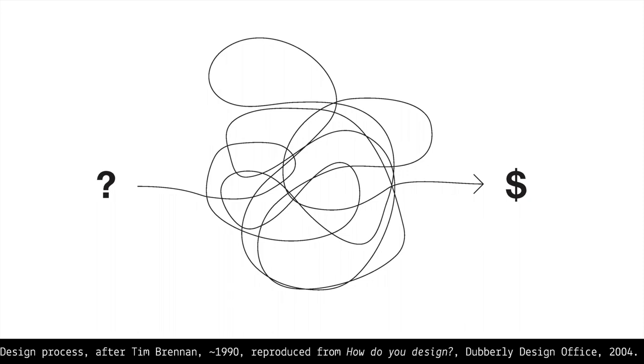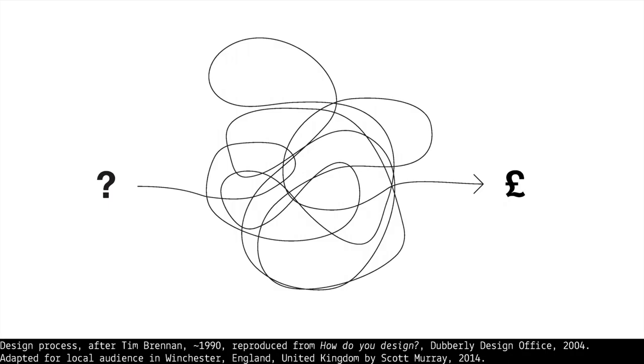This is an adaptation of his original illustration, and I love this because you start at some unknown place and some unknown time with this giant question mark. You wiggle through in some indeterminate way, and you end up, sorry, this is the wrong slide. Here we go, okay. You end up with money, success, power, whatever your goal is, however that's defined.